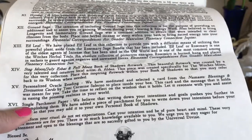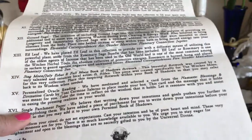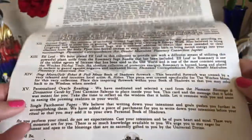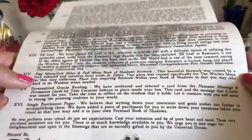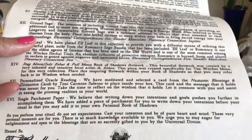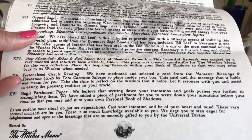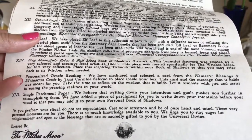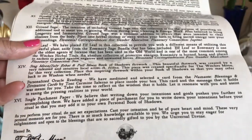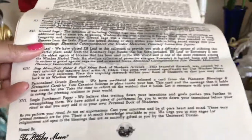Every month, the Witch's Moon also includes an oracle card, so you get a little personalized oracle card reading. So what they do is they actually meditate on the box for the person receiving that box that month, and they pick a card from there, and I always think that is so personal and so beautiful. So this month's oracle card comes from the Namaste Blessings and Divination cards by Tony Carmine Salerno, who has some fabulous artwork, by the way. So let's take a look.